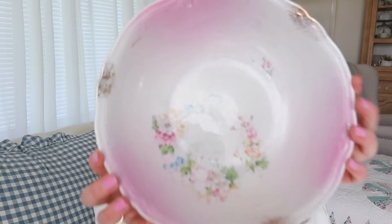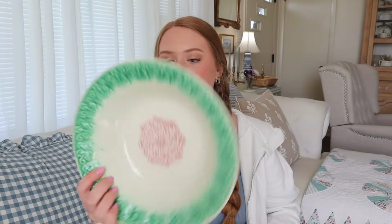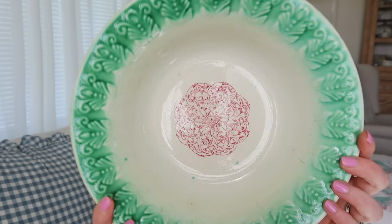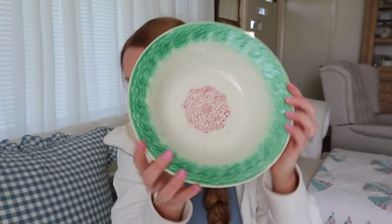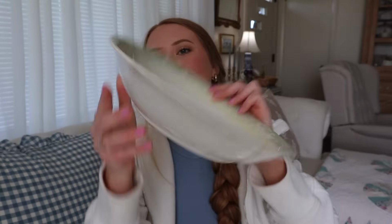I will get back into the haul now and share with you the rest of these beautiful bowls from Barren River Consignment. I love this pink one with the floral, and then there's a green. These are just so unique. So beautiful for serving. I would have loved to have these for the tea party because that's something I definitely needed more of. When we had all the food out, is more bowls. I think I mentioned that in another video too recently, that I was on the hunt for more serving bowls. I love the floral on this one.